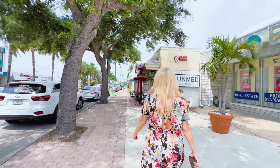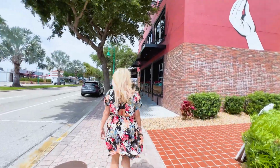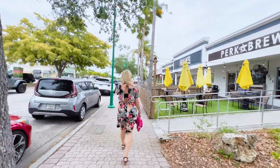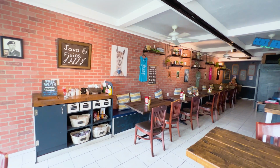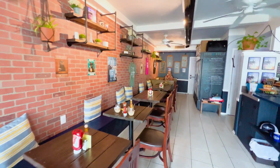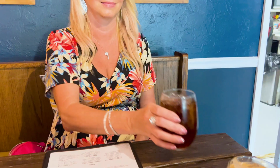You've got number 3, Craft Beer Bar. If you love craft beer, they have over 100 different beers to choose from. And Perk Brew, guys, when we are in the mood for a delicious coffee, we love to go to mom and pop type places, and Perk Brew is right at the top of our list. They have delicious breakfast and lunch options, and their coffee is out of this world.